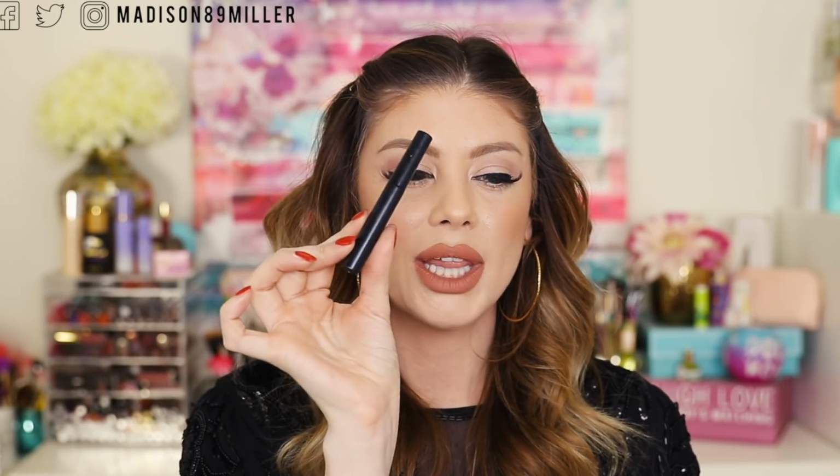This one's great for doing your tight line, your waterline, anything like that, or even putting it on that top lash line and smudging it out for a softer look. I love it for that too. And then also my Makeup Geek one in, I believe this is nude. Yeah, so I love this for the waterline. It's beautiful.